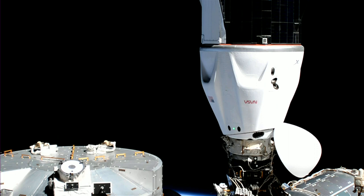Dragon, SpaceX on the big loop, ring retraction complete, docking sequence is holding for MCS reconfiguration. Radio copy.